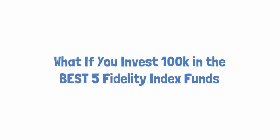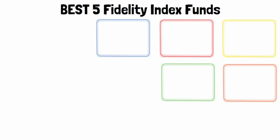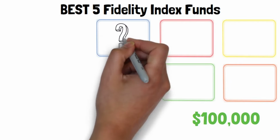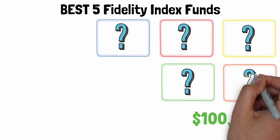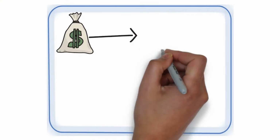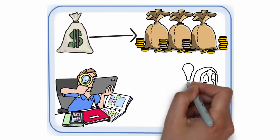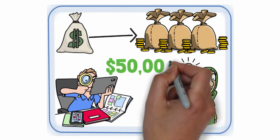What if you invest $100K in the best 5 Fidelity Index Funds? Imagine you have $100,000 sitting in your account, and instead of letting it earn next to nothing, you're looking for a smarter way to put it to work. The goal? To grow it into something much bigger without spending your days glued to stock charts. I'll show you how you can potentially earn $50,000 a year in dividends.